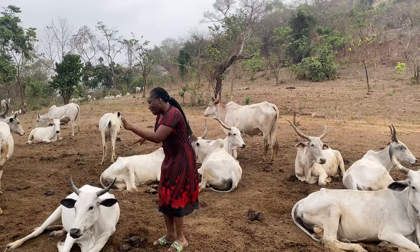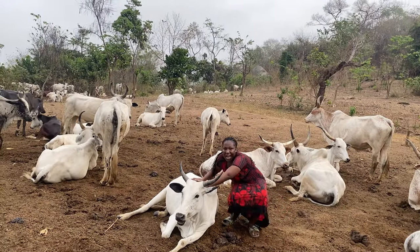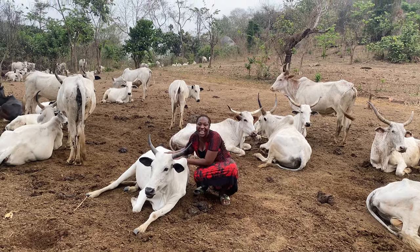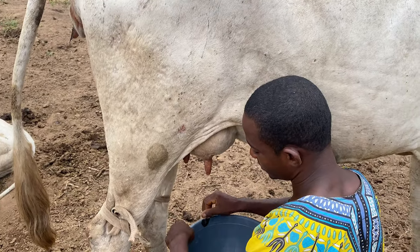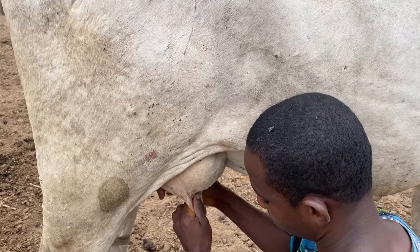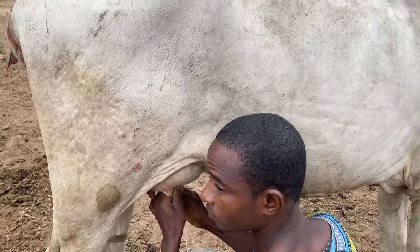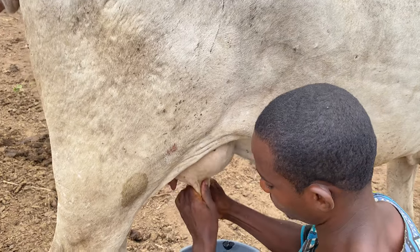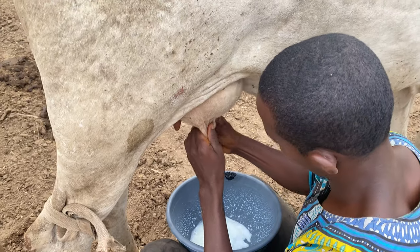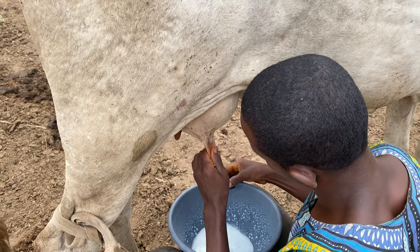So guys, meet my favorite. Her name is Oriente. I love this cow so much. It's my best buddy, guys. Usually it's the men that milk the cows, because sometimes those cows can want to be funny, and they always use shea butter so that it's going to be slippery and it's not going to hurt the cows. So this is just a process.